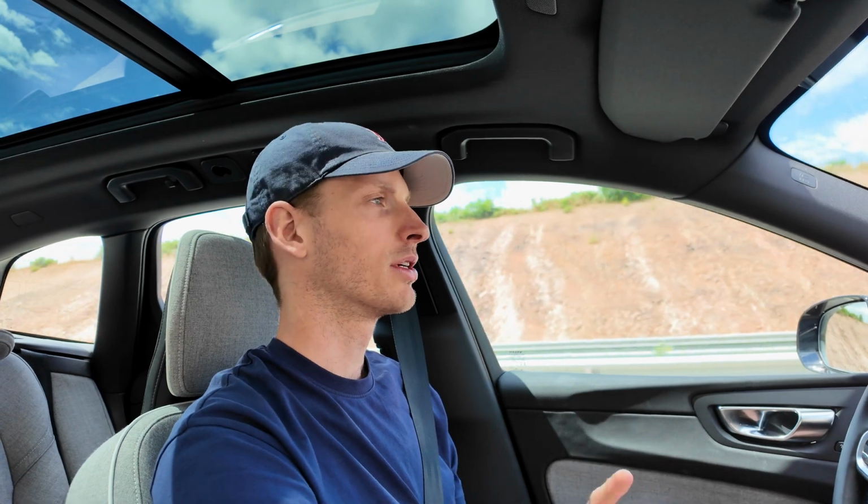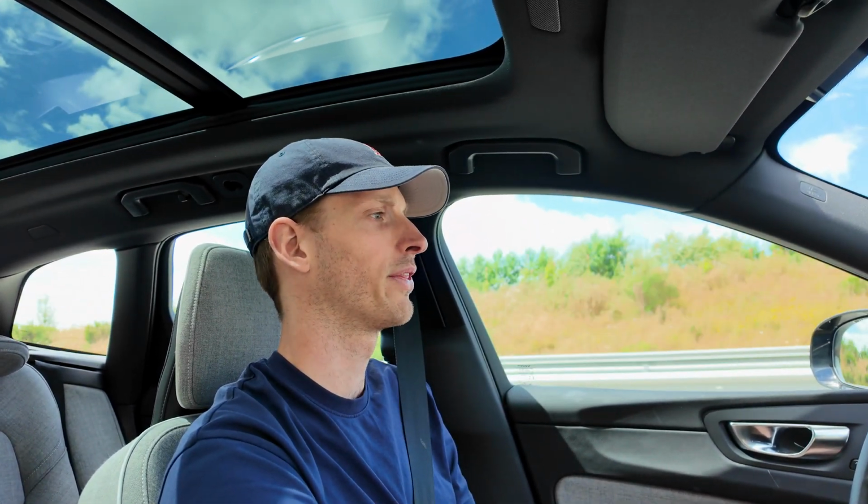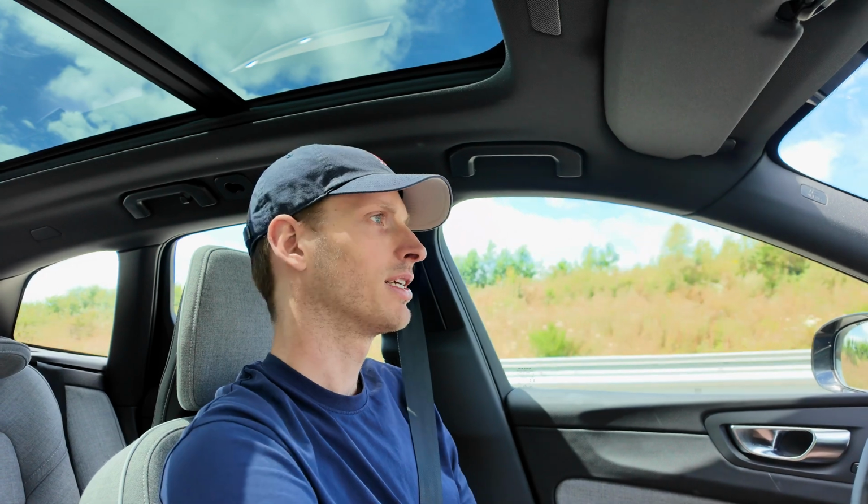Also filled up the car with about 20 liters of petrol. So currently we have a bit less than half a tank, but perhaps I'll fill it up again somewhere in Belgium. Let's see about that. So far the XC60 is just being a very comfortable and smooth ride. I guess we're gonna have a short break in a couple of minutes and then head on back to the Netherlands.